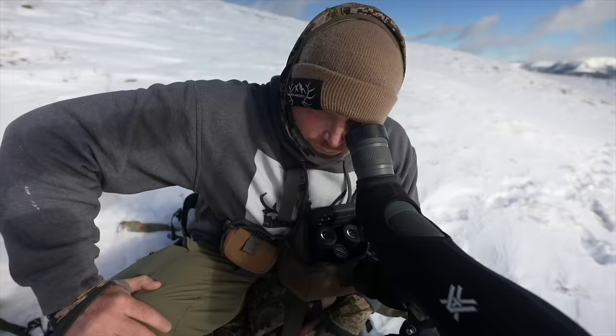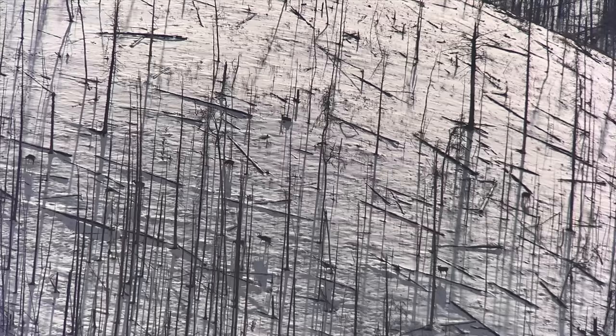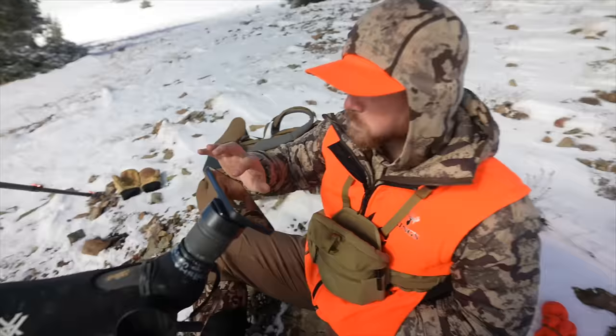All right, so we got the buck that Eric spotted. He's moving. He's walking up to that doe. By the way, I'm Taylor with Stay Glassing. It's awesome to be out here with these two guys learning from the best. He's a nice buck. He's tall too. Definitely tall. Getting some snacks. Did you get the footage? Mm-hmm. He's up.